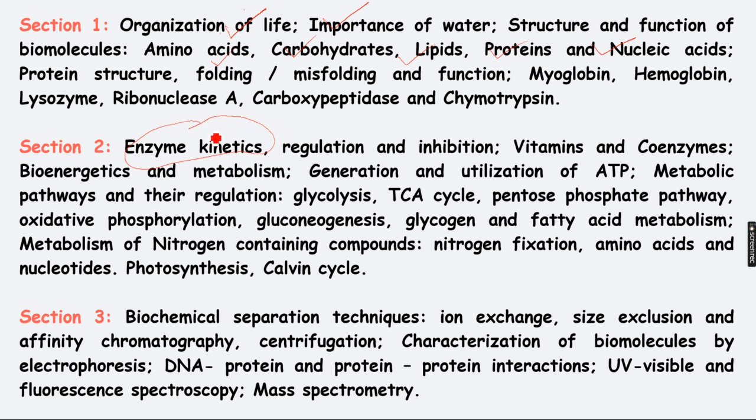This is the most important numerical part of biochemistry, wherein you will be learning about regulation and inhibition, the vitamins and coenzymes, which is the memory part of this particular section. The bioenergetics and metabolism. This will have both memory and numerical types. So the generation and utilization of ATP, it is very important to have very good concept clarity when it comes to ATP production as well as ATP usage.